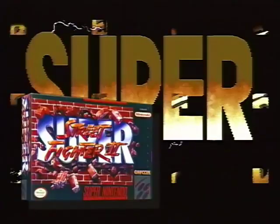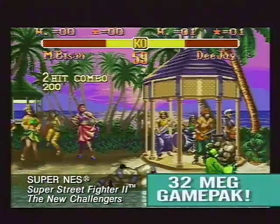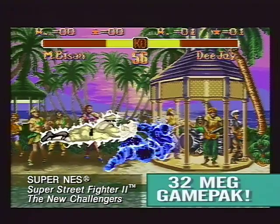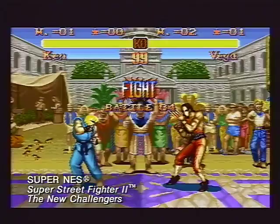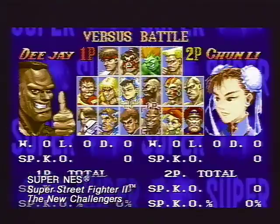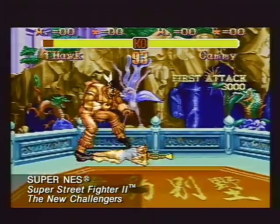Street Fighter 2, the new challengers for the Super NES. The first 32 meg game for the Super NES gives you maximum street fighting power. New arenas like Hong Kong, Mexico, Jamaica, and England. New fighters with incredible new moves, like Cammy and her wicked cannon drill.